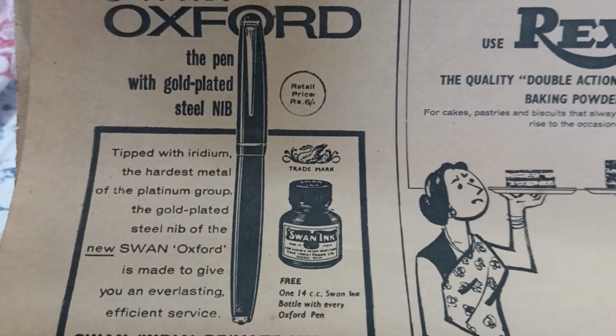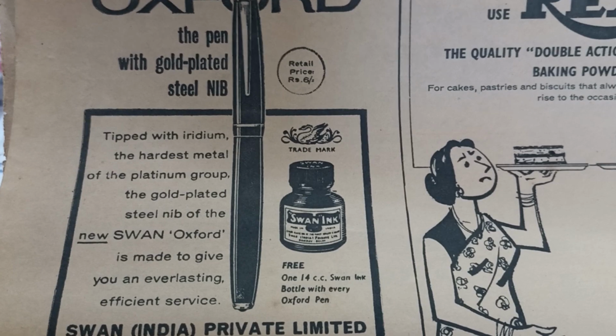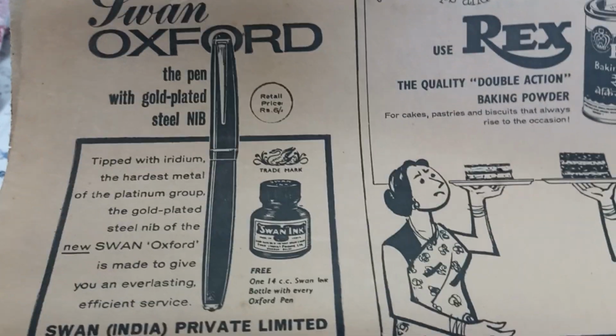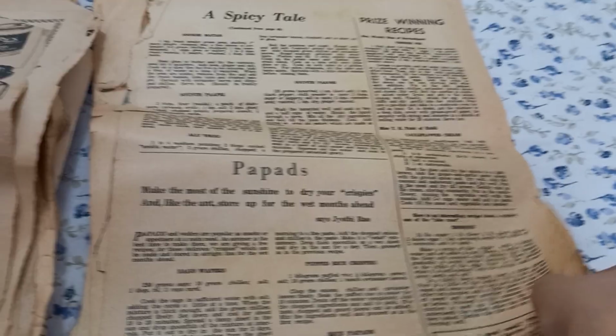Fountain pens. So beautiful. And just 6 rupees. With a free ink bottle. Gorgeous. I would absolutely love something like this. As a 21st century fountain pen collector, this absolutely makes me lust for the past. More recipes.